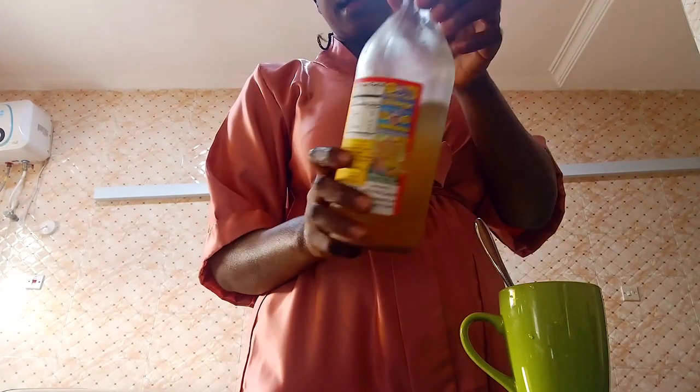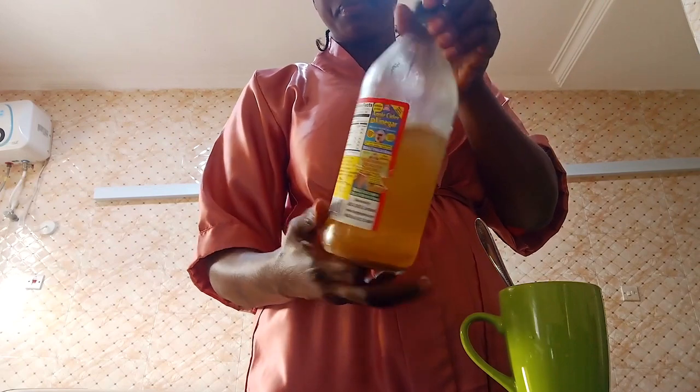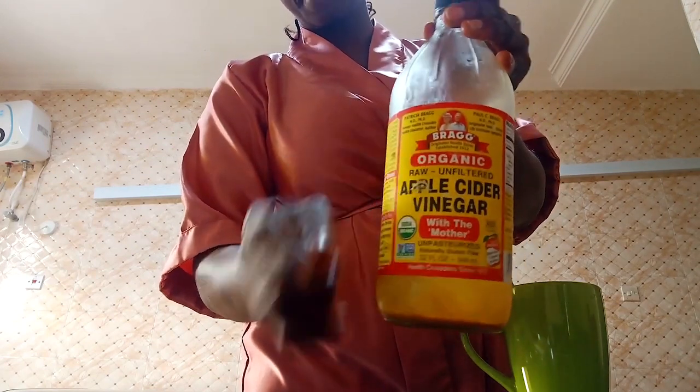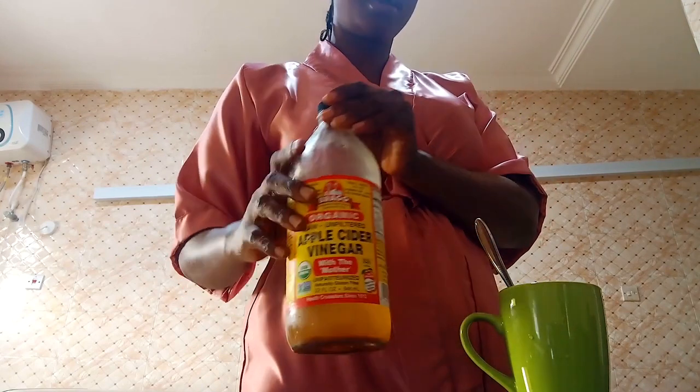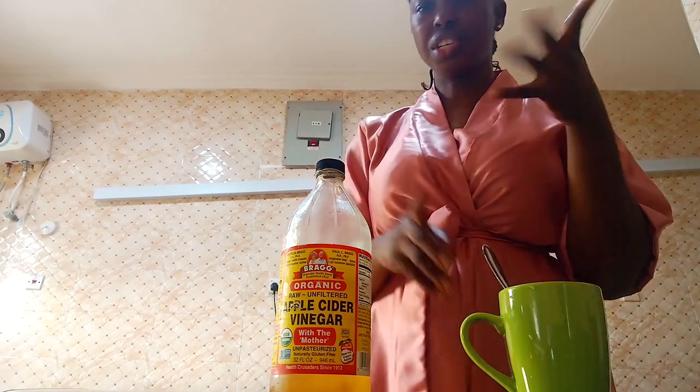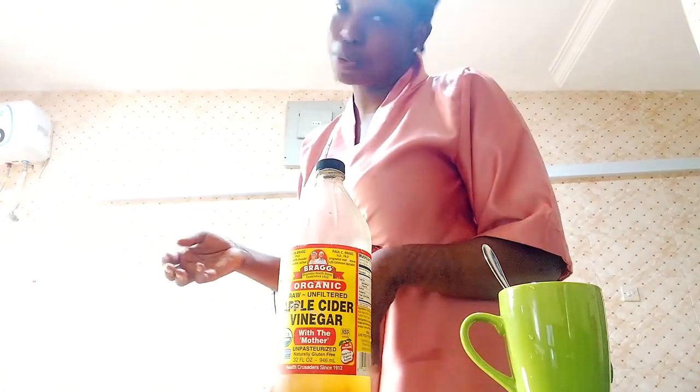I like to add apple cider vinegar, the one that has the mother, Bragg's. I like to add it to my green tea. I also like to add lemon, but I've run out of lemon. And ginger too sometimes. It helps with weight loss.